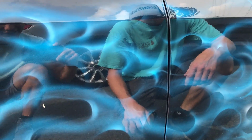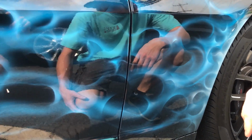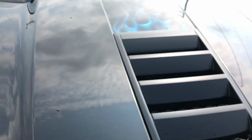I wonder how hard it is. You gotta just know how to airbrush this stuff on here. Got the flames there also. Is that a real vent? I'm sure it is, I don't know. It looks like it's fake. I hope not. It's an SS.